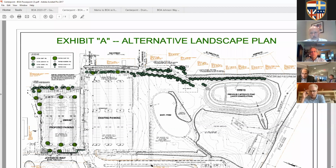Now, does the fence run vertical or horizontal? It needs to be, we haven't selected it yet. You mean in terms of the planking? Correct. I'm not a landscape architect, let me just put that out there, but would it not look aesthetically better if it were also vertical? I would think so, yes. Thank you. I would agree with that.